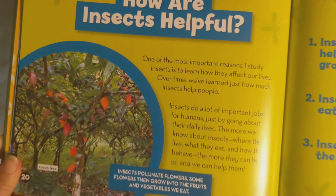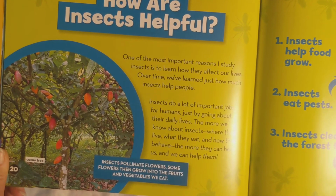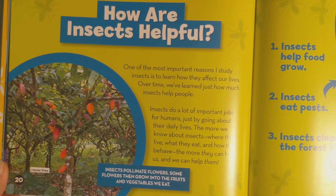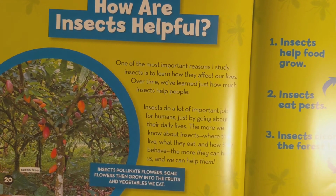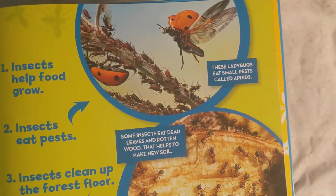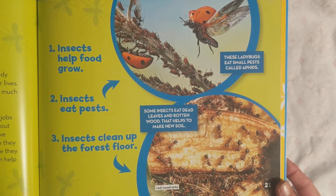How are insects helpful? They do a lot of important jobs just by going about their daily lives. Insects pollinate flowers. Some flowers then grow into fruit and vegetables that we eat. Insects, they help to grow food.